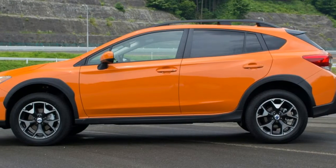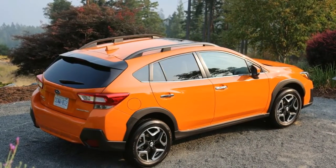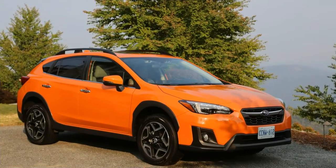Is this the new one? While I don't think the 2018 Crosstrek looks bad, it doesn't really look new, either. If you told me this was a 2013 model, I'd believe you. If you want a crossover with fresh, modern styling, you'll need to look elsewhere.